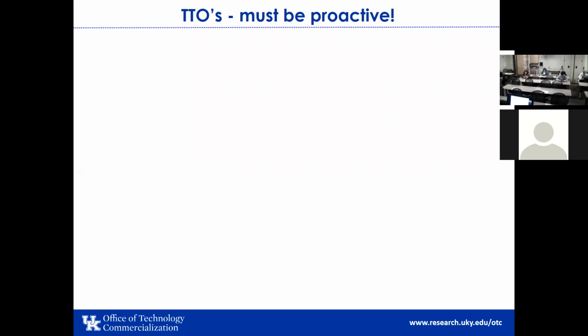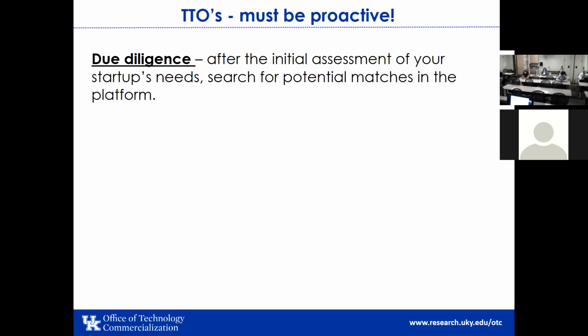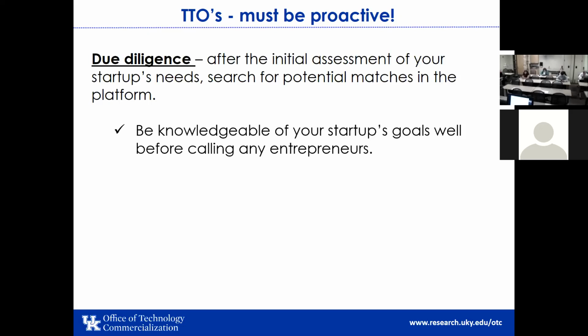But in order to do this, the tech transfer offices really need to be proactive. So the due diligence after the initial assessment of the startup is discovered, and searching for potential matches in the platform, it's really got to be well known what they need and what their goals are before calling any of the entrepreneurs. So I keep a running log of applications of people that maybe I'd like to reach out to, but I also try to keep in mind what stage the company is in before reaching out to those people.